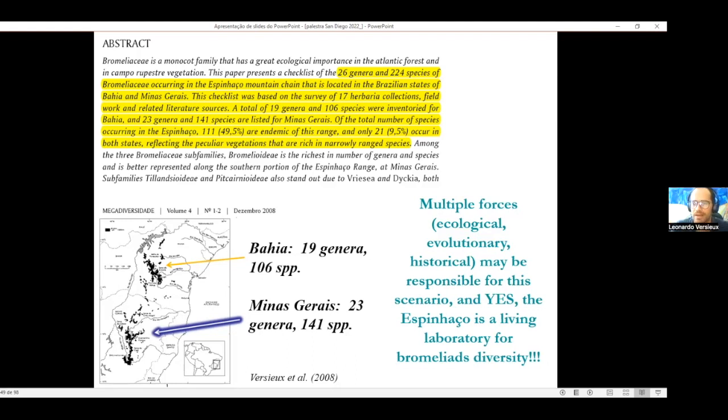So these results of high endemism highlight that multiple forces, ecological, evolutionary, historical, may be responsible for having such groups of bromeliads restricted to each section of the Espinhaço Range. And this isolation is, in fact, like moving. It's an evolutionary force that made me call the Espinhaço a living laboratory to see some of the groups I'm going to depict now.